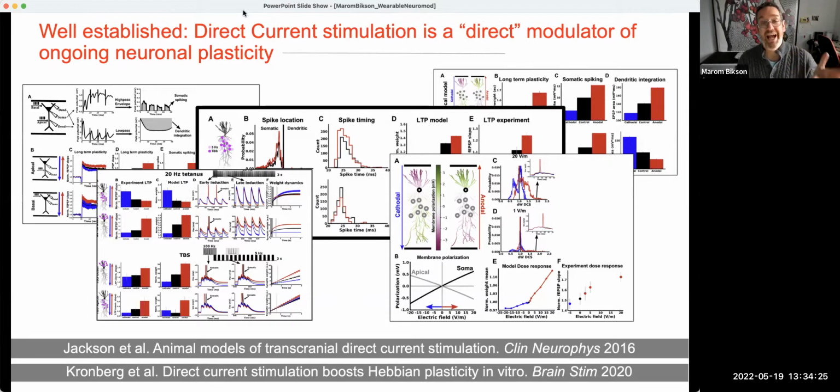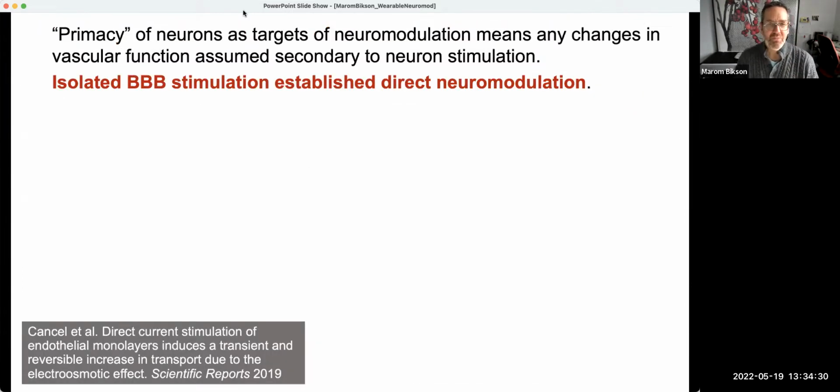So we're talking about an adjunct mechanism, right? We're talking about something else here. It is very hard to prove this. The reason is that if I were to apply electrical stimulation to anybody's head and show a response, people would assume, well, that's because you're stimulating the neurons. It's sort of the de facto assumption.